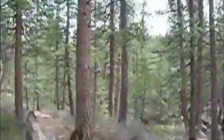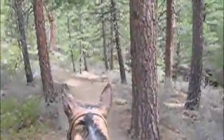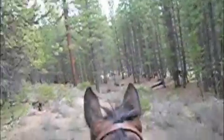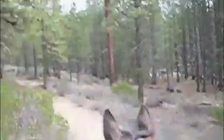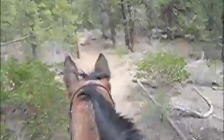And ho. Good boy. So here we are in a good little canter. Monster's keeping it pretty under control. Nice little uphill. Just gonna look at the water bar and those rocks. Good boy. Come on. Up we go again.